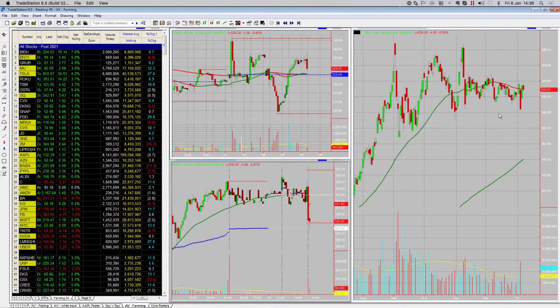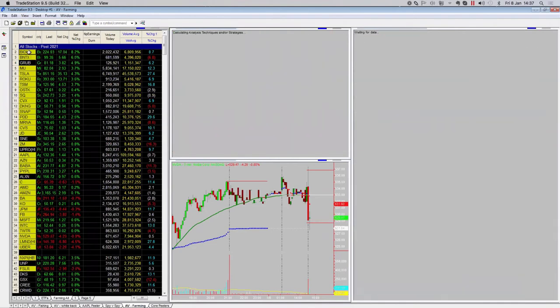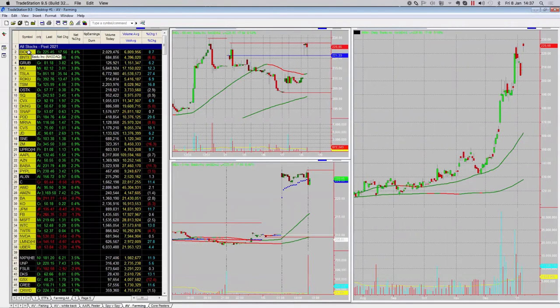I'm just trying to give you a little bit of a mental checklist to say, well, why Baidu and not NVIDIA? Or why NVIDIA and not Baidu? Does that make sense? So going back to Baidu, if my platform will, everything's a little bit slow today for me. So going back to Baidu, it's gapping somewhere new and interesting. Could be a good trade. NVIDIA not doing anything new.